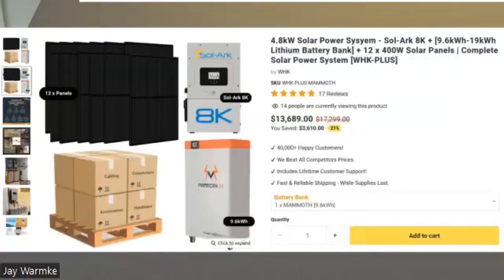No. What I did was I just bought the components I needed. I bought my panels and my 12K at the same time. I ended up getting my stuff from Northern Arizona, and I bought my Sol-Ark 12K on sale. I actually got it last year, but I didn't get my stuff installed, and I paid $6,100 for it. And this year that 12K was selling for $5,100. So it dropped in price by $1,000.